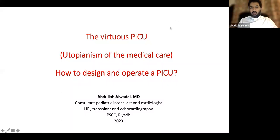I prepared for you a few slides. In fact, I love to talk about this topic for a long time, because when I came back from my training, the first thing I faced in my previous hospital was a new renovation for the unit, and I was asked these questions: how many outlets? What is the size of the patient space? It was difficult for me to answer.